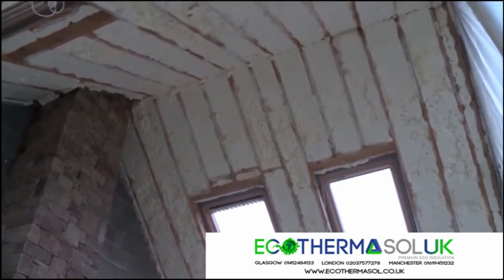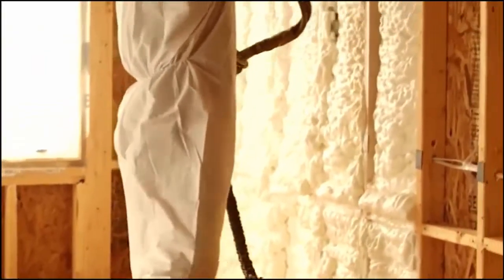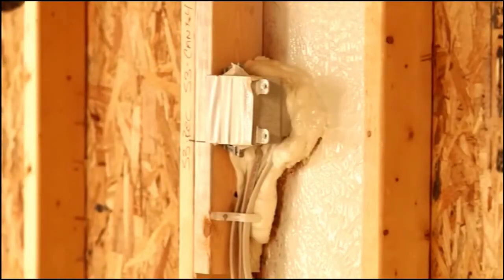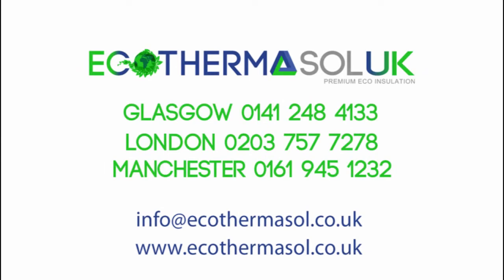There is a difference. Now you can make the right informed decision to achieve a more comfortable, energy-efficient home that will eliminate drafts, eradicate cold penetration, and keep all the rooms in your home an even temperature, making it warmer in the winter, cooler in the summer, and most of all, reducing those ever-increasing energy bills. Make the decision to let Ecothermasol UK insulate your building properly. Let the product pay for itself.